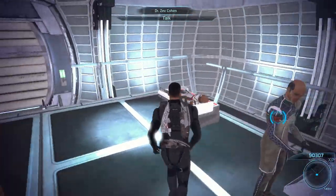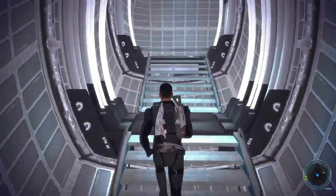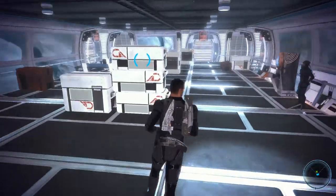Well, we actually didn't get any metagel because apparently we were full. But I had to at least try anyway. Alright, so I think we'll go ahead and stop there. We now have access to the maintenance area, so we should be able to get into the hot labs and hopefully find Benezia.